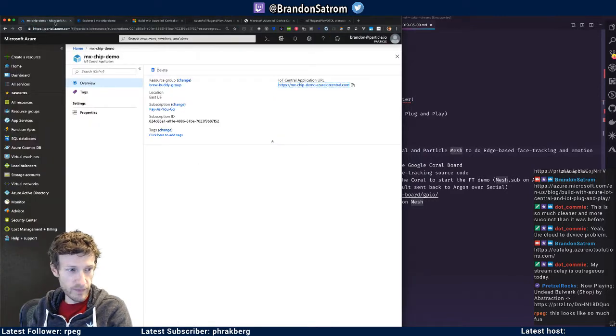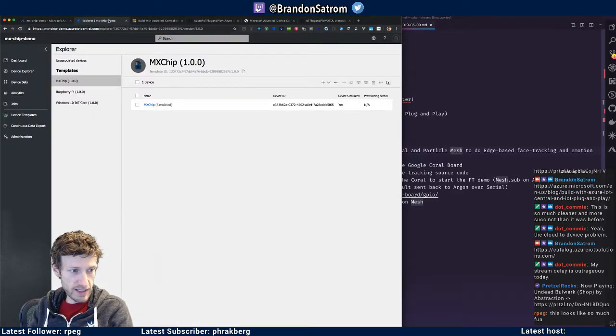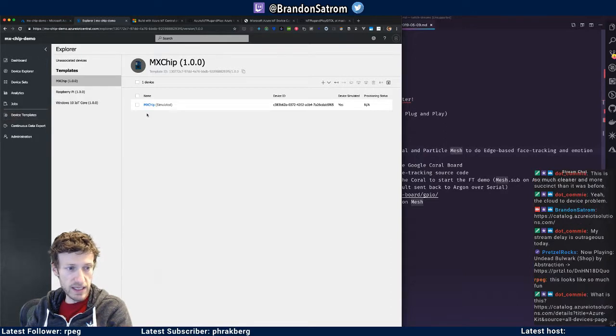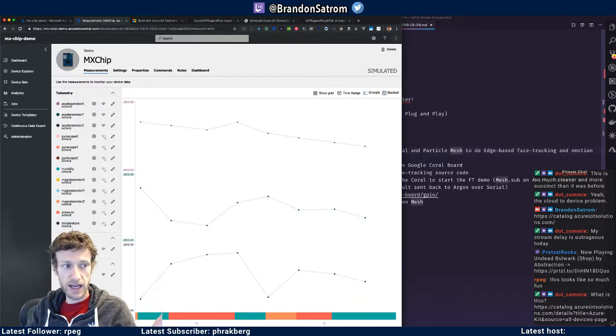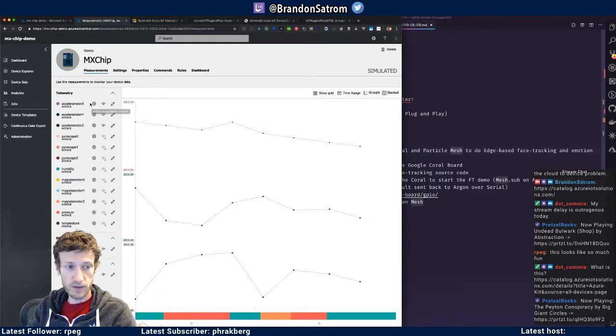And so I don't have everything where I can demo this today, but I want to mess with it and work on it a little bit more, because the whole idea and what's valuable about this is that when I add a new device, like today, if I added another MX chip to my Azure IoT Central app, I have to go in and add these measurements. I have to manually specify all the telemetry values.